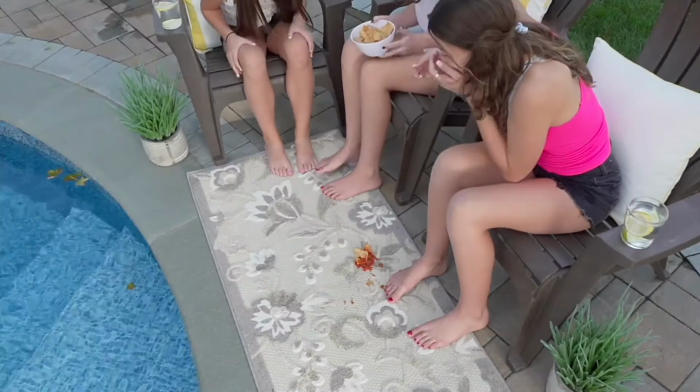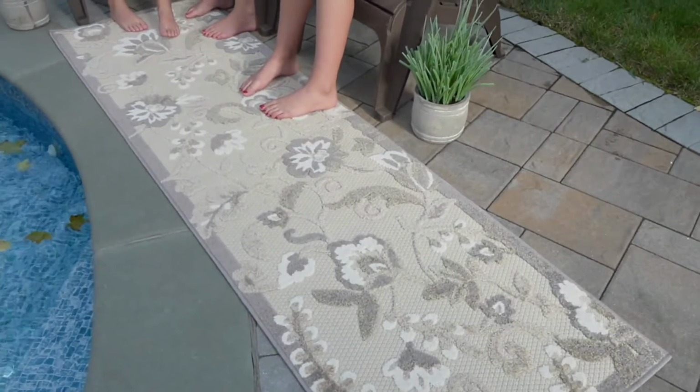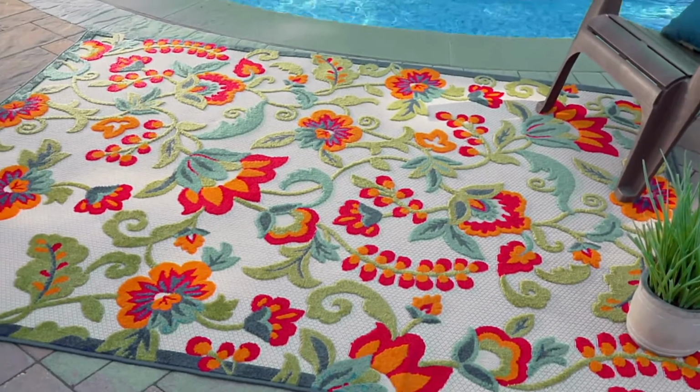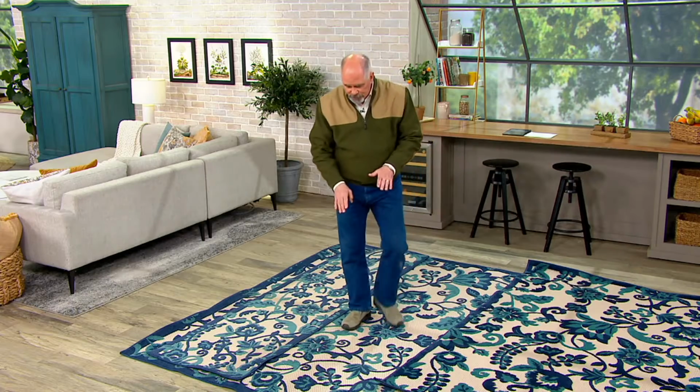I have these in inventory. They are in our warehouse. Nourison is a family-owned and operated company out of northern New Jersey. They have been a rug-making family for decades. And what they do on an outdoor rug is actually more stunning than I've seen on rugs that are in people's homes. This is a high-low style of texturing.